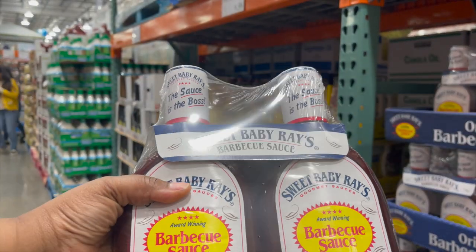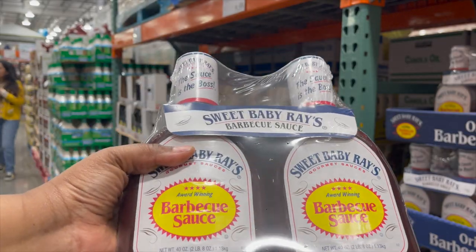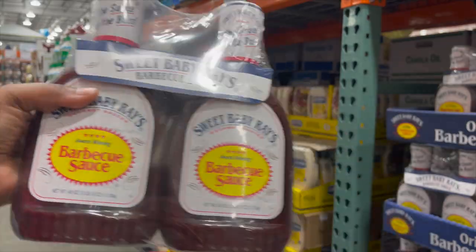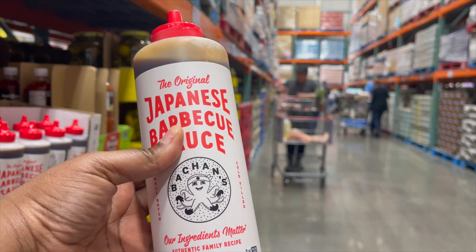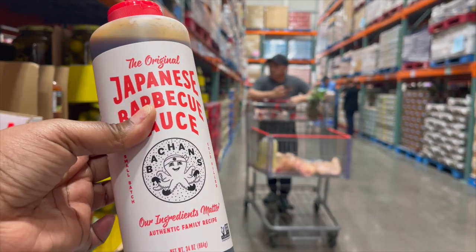This is the best barbecue sauce, and it's only $6.49 for two of them. Such a good deal. I stocked up on these, so I have a lot of this, but when I run out, I'm coming here. This barbecue sauce is so good. It's like a Japanese barbecue sauce, kind of like a teriyaki sauce. And this big old container is $9.59.